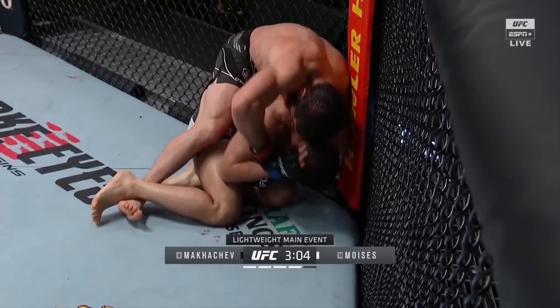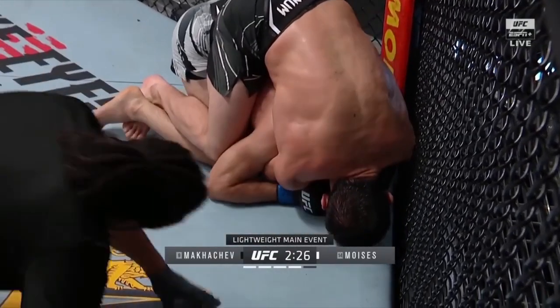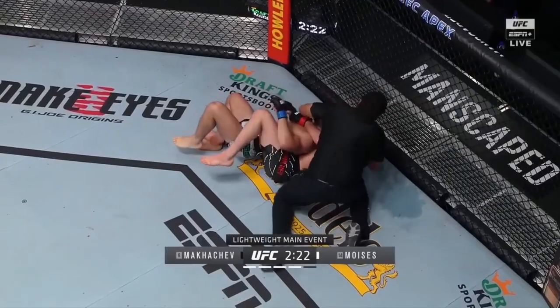Islam alternates between striking and attacking the wrists to maneuver an opening for a fight-finishing choke. At 2:28, it finally appears, and Islam seals the deal for a 4th round finish.